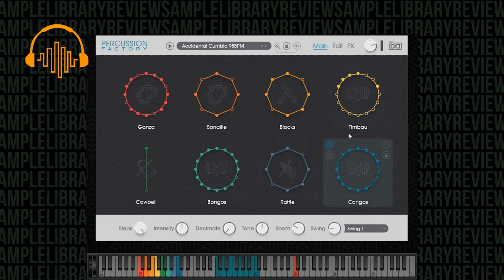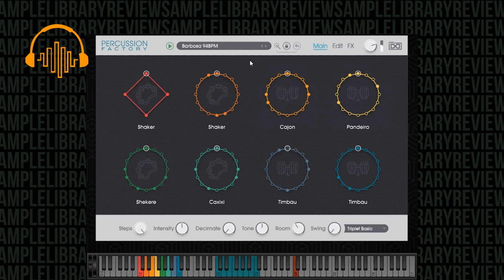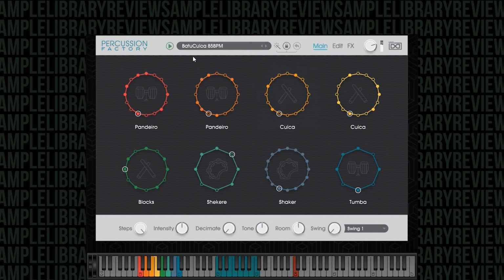Okay, and South America? Now, obviously, one thing I should point out is you can see on the individual preset, it's actually telling you what the BPM is for that particular preset, like what it was intended for. Now, obviously, it's going to sync to your DAW, but that's to give you a good indicator of where this fits best. So cool.